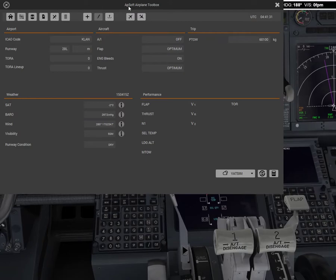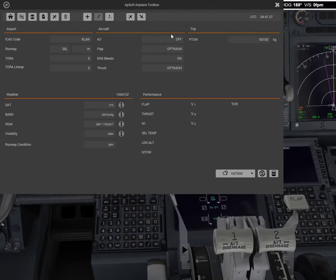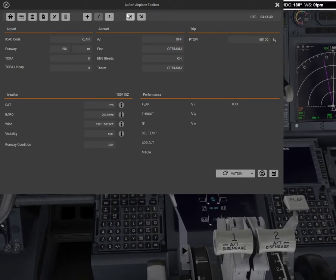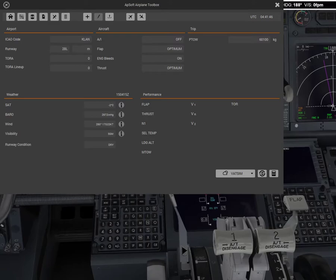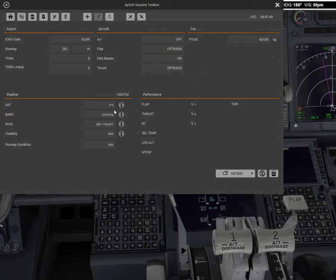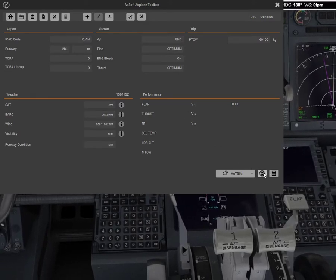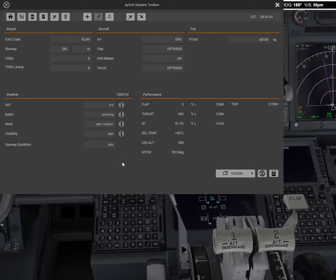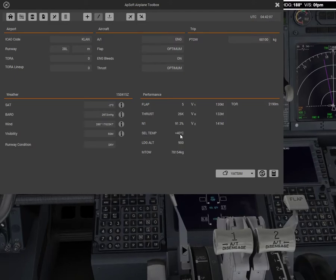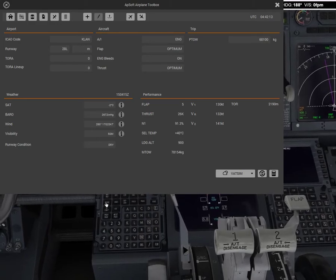Alrighty. Actually, because we do have some icing that will be likely, we'll go ahead and have engine anti-ice running. So we'll keep that in mind. Alright, let's run these numbers. Alrighty. We'll be using the full 26K rating, but we'll be using a simulated temperature of 40 degrees Celsius to reduce the wear on our engines.